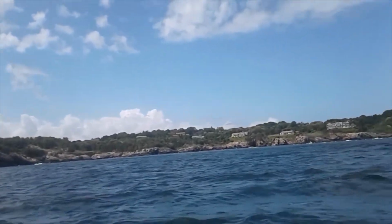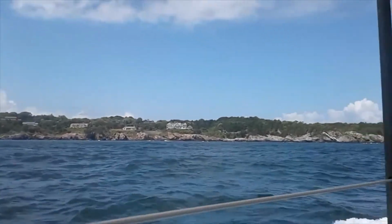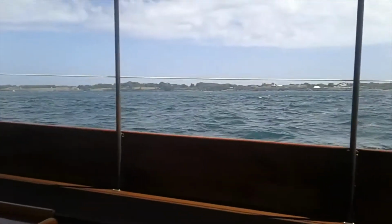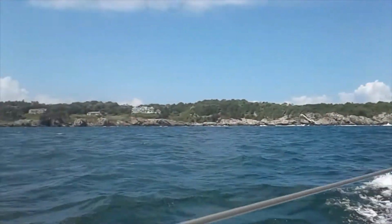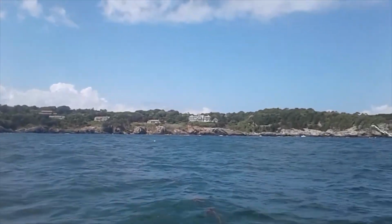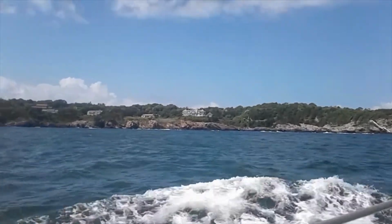I just want to put things in perspective for everybody. If you look over the starboard or the right-hand side, what you guys are looking at is Newport. That's Newport and Portsmouth. But if you look off the port or the left-hand side, as far as the eye can see, what you're looking at is not the mainland. This is another island. It's called Jamestown. It's the third largest island in the state.